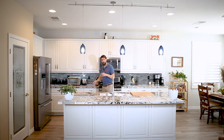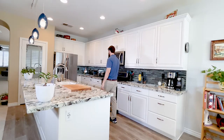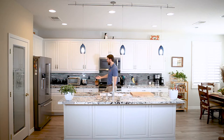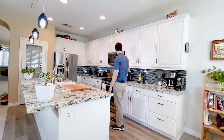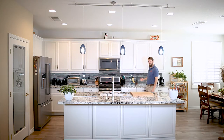Again, the client did his own electrical work, so these pendant lights were installed by him, and the black outlets installed by him as well. Now, I know a lot of folks will ask me about having plugs installed on the bottom of the cabinetry. That is one option. It does hide the plugs from view, but then what ends up happening is all your appliances have the cords coming up behind them. And so then when you look at your kitchen, you see all these plugs going up to the bottom of the cabinets.